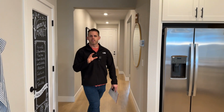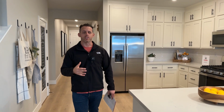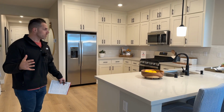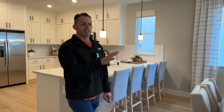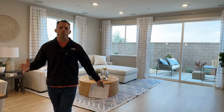So you're gonna have a downstairs. And the nice thing about these 2 stories and single stories for that matter is you're gonna have a downstairs master. That's one of those things that a lot of people lately have been really desiring. So you're gonna have this nice open kitchen. You're gonna have stainless steel appliances, shaker cabinetry, quartz countertops. Your living area is gonna be split by a spot for your dining room. And then you're gonna have this nice big open great room.